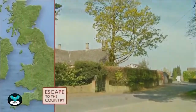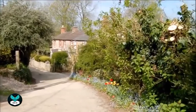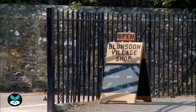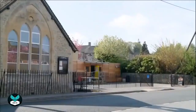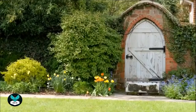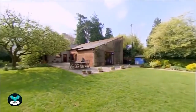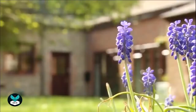As we get our house search underway, we're going all out for location and heading to the village of Blunsdon, some 10 miles from Marlborough. Surrounded by peaceful countryside, it's a place with strong community spirit, what with a shop run by volunteers next to the village hall, and a local pub. Our first house lies on the edge of the village, and its modern exterior is rather deceptive, as inside does provide the airy living spaces thereafter.